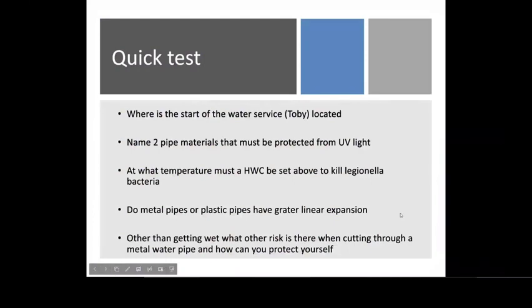Have a look at that. What you could do post this is have a look on G12 and find out what the minimum flow rates are, because I bet you don't know at this point.